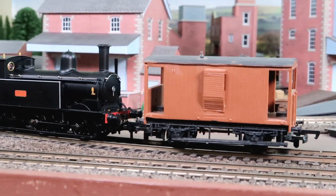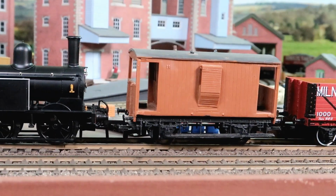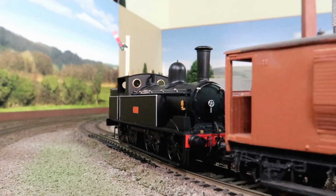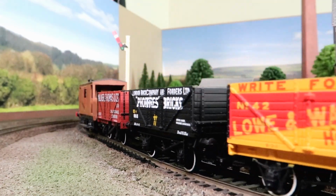The model number 1054 represents the preserved example of the coal tanks. The engine had been working in Wales until 1958 when it was sent for scrap. An appeal was started to preserve it and the required £500 purchase price was raised.